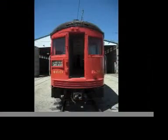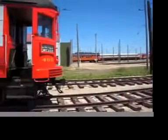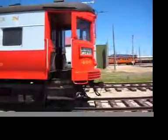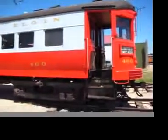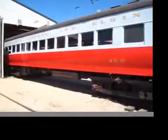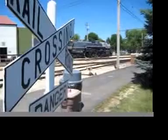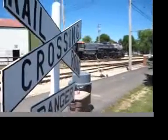So, shortly, we'll see the 65 making a speed run. The motorman is able to cut the 65. The father and son volunteered here at the museum. That's John and his son Dan. I believe Dan is running the car, and John is the conductor on the car for this speed run.